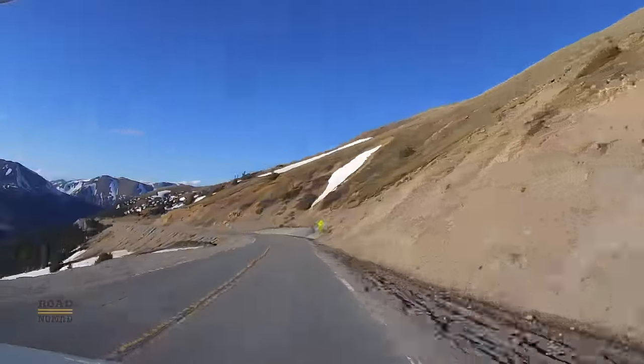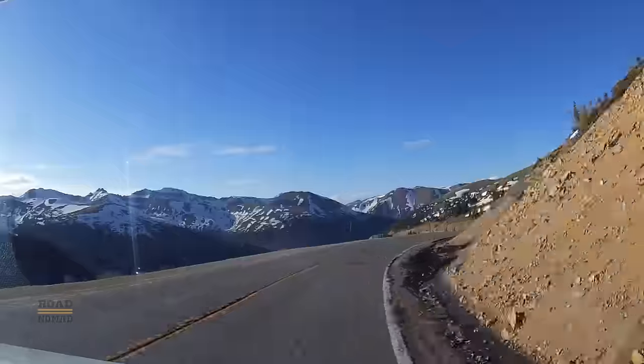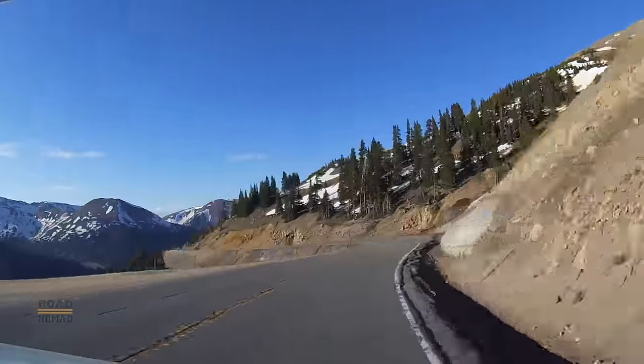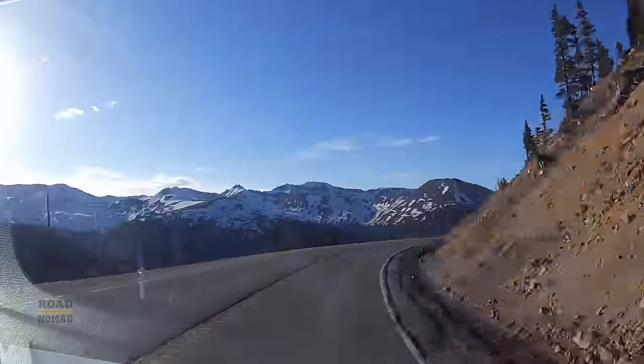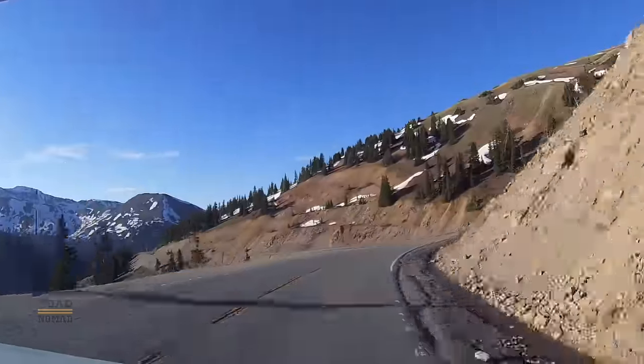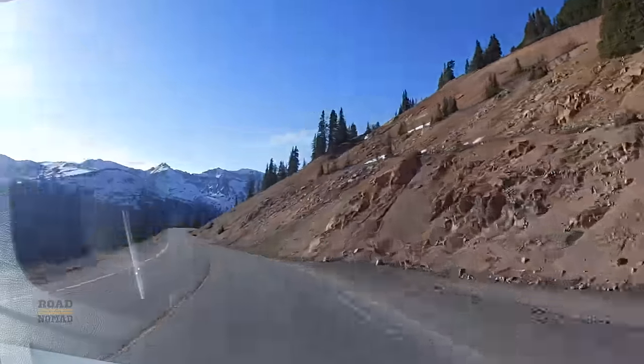Down and down we go. I'm actually kind of cool with the fact that I got altitude sickness. I was always kind of intrigued, curious by it, and wanted to know how it felt like. Not the best idea while driving, but at least now I know.